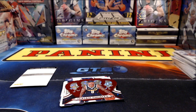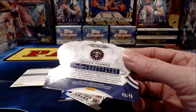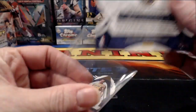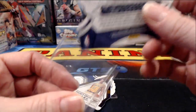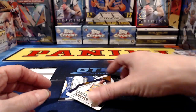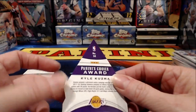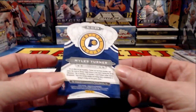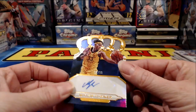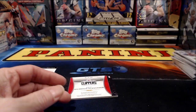Well, we have Isaiah Thomas to get things started for the Denver Nuggets. That is a red crystal to 49. Behind that, I see a Panini's Choice Award for the Lakers. And that is one Kyle Kuzma, numbered to 99. Here come the Pacers, Miles Turner, numbered to 99. A lot of vet autographs in here tonight, as a matter of fact.